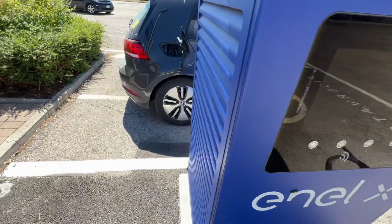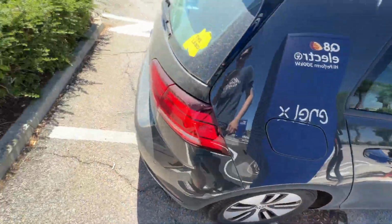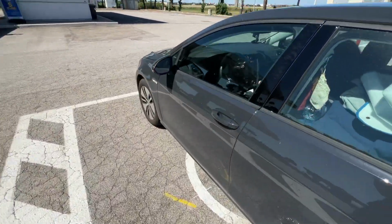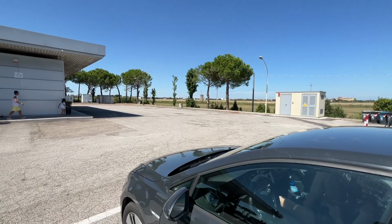No, 16 kilowatt hours, not 23. I misread that. That was the power. 23 kilowatts still going in. So, let's continue the trip to Mestre next to Venice.